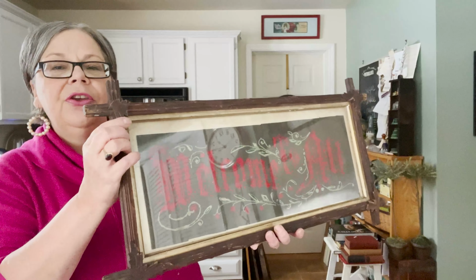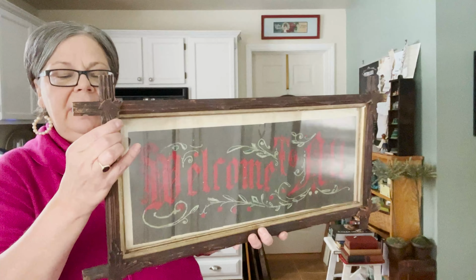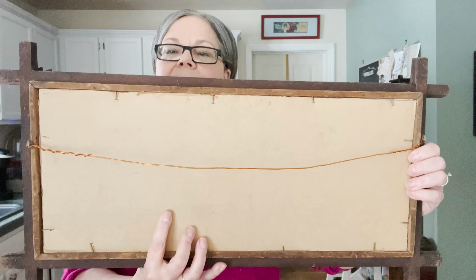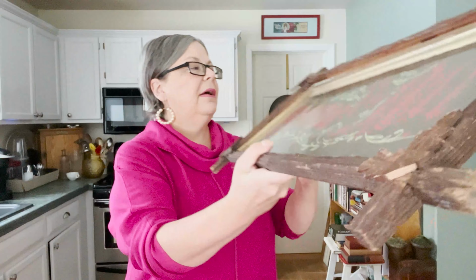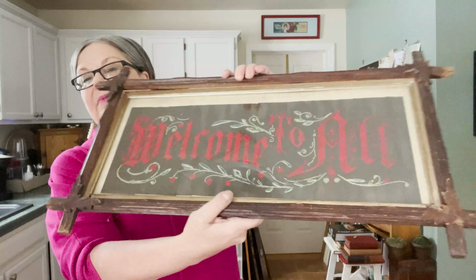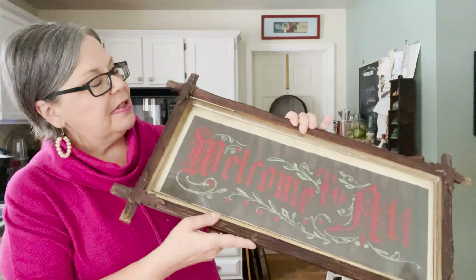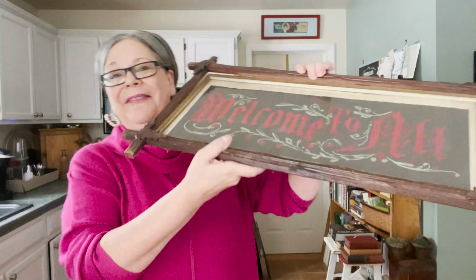I do need to secure this in the frame better. This is a very Victorian style frame, of course, and there's a look at the back. It is missing a couple of these little corner pieces, and I actually have a stash of those, so I'm going to see if I can use them as replacements. So that was a really great find.